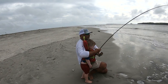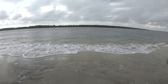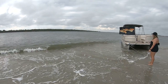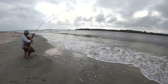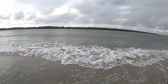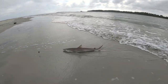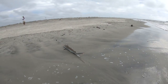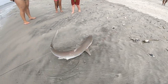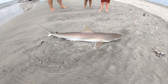Get him. Oh, goodness, he is pulling. He's got to get there. Oh God, he's going to the boat. He's under the boat almost. Odie, help me. He's trying to get to the boat. Oh, I see it. I see the little shark. Oh, here we go. Woo! Man, Odie did it!